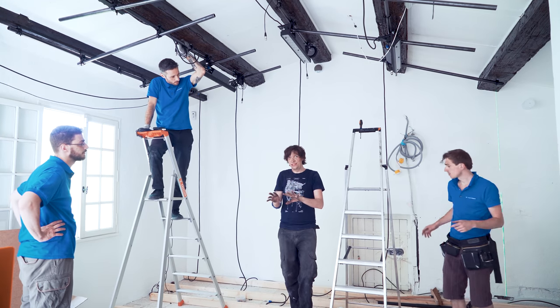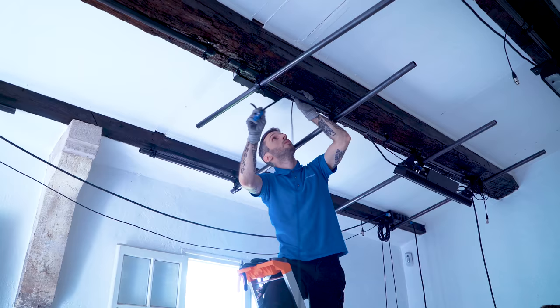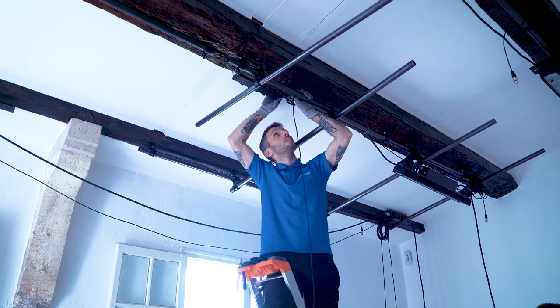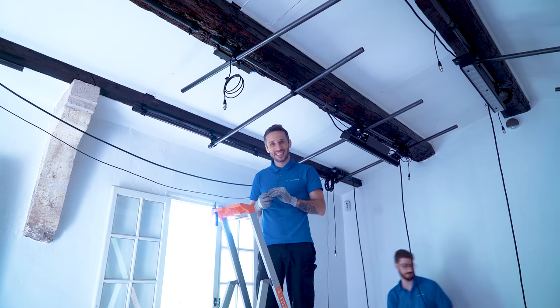So I will basically have scenes in the computer and a wall panel as well, and I can just click in a software and the whole studio changes lighting at one mouse click. This is what's called cable management.